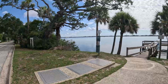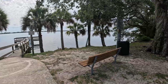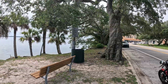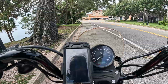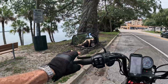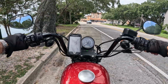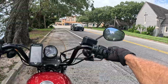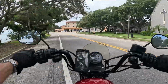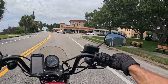And let's look at the little park here. Cracks me up. One bench park. Okay, well, that was the little park. We're back on the motorcycle, fixing to take off and continue our ride. Nobody coming. Safety first. Guys waiting on me.